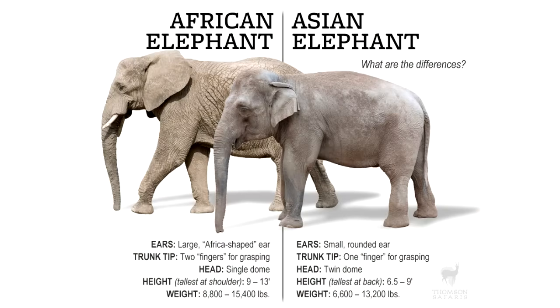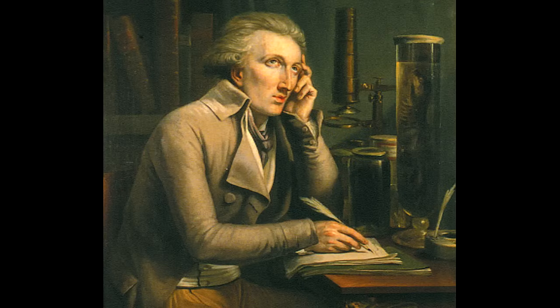I wouldn't be surprised if most people thought that there was just one species of elephant, but at least you should know that the African and Asian elephants are different species. Georges Cuvier, the father of paleontology, examined bones from African and Asian elephants and determined that they differ from each other more than the horse from the ass or the goat from the sheep. So it should come as no surprise that there was only ever one hybrid recorded between them, and it only lived for a few days.